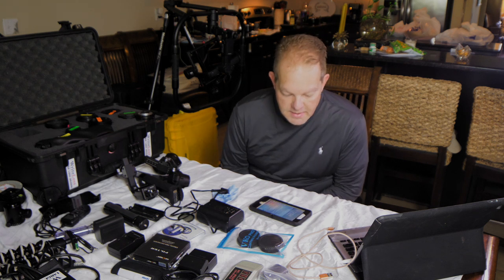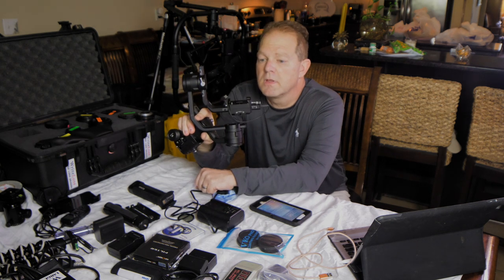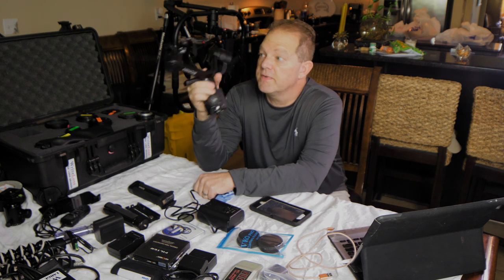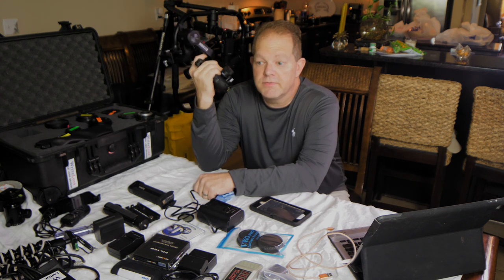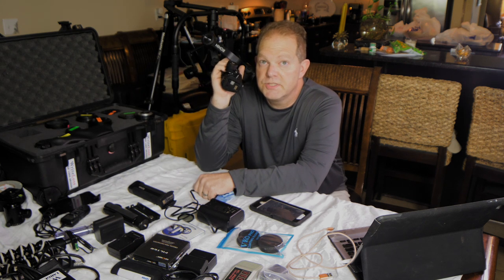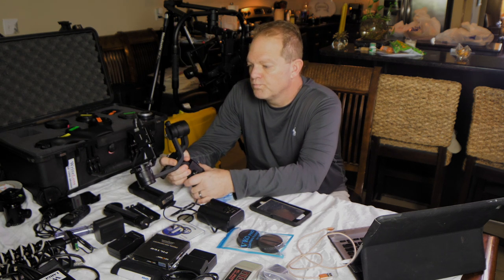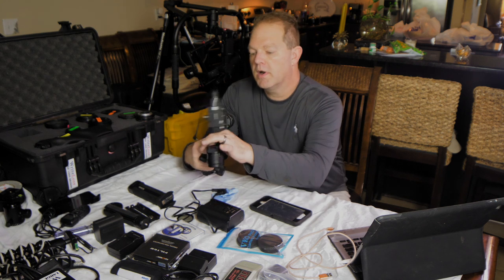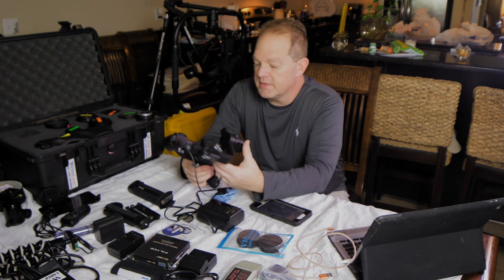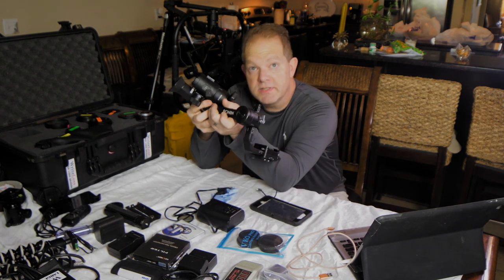So I have this Ronin S. And it's fairly impressive. It's also fairly heavy, but it's fairly impressive. It does a good job. I can mount the C100 on it. I can mount the GH5 on it. GH5's a little easier. I like that they made it where I can see the screen a little better. I like that they've got a better underswung mode. I like that they've got multiple modes. I like that there's a trigger. I like that this is detachable and it's easier to pack.